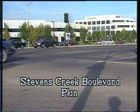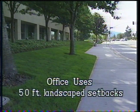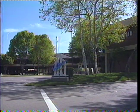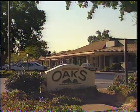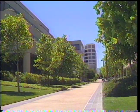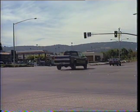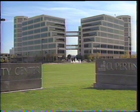The area was regulated by the Stevens Creek Boulevard Plan from 1983 to 1993, which emphasized commercial uses and 25-foot landscape setbacks between Stelling Road and De Anza Boulevard, and office uses and 50-foot landscape setbacks between De Anza Boulevard and the eastern city limits. Under the Boulevard Plan, allowed heights were 8 stories in Vallco Park in the town center and 3 stories in the remaining areas. Building intensity was regulated by floor area ratios of commercial at 0.25, office at 0.37, and industrial at 0.33, and trip generation of 16 one-way trips per acre, which depended on the location. Buildings were required to be sloped or step back from the street.